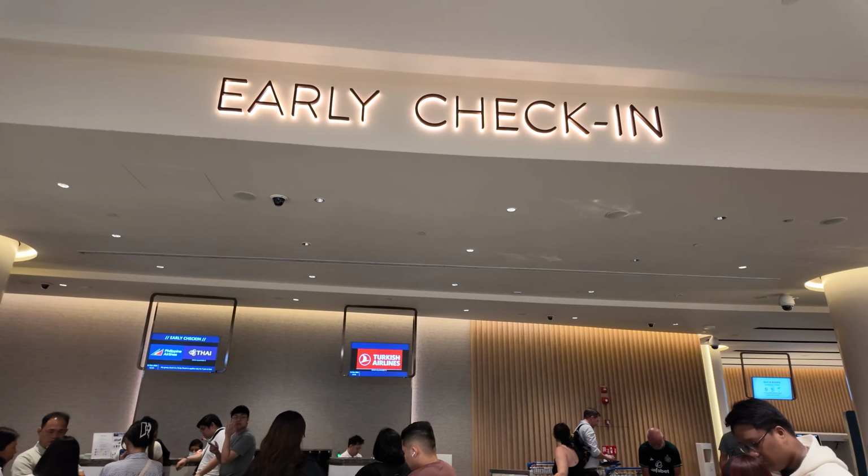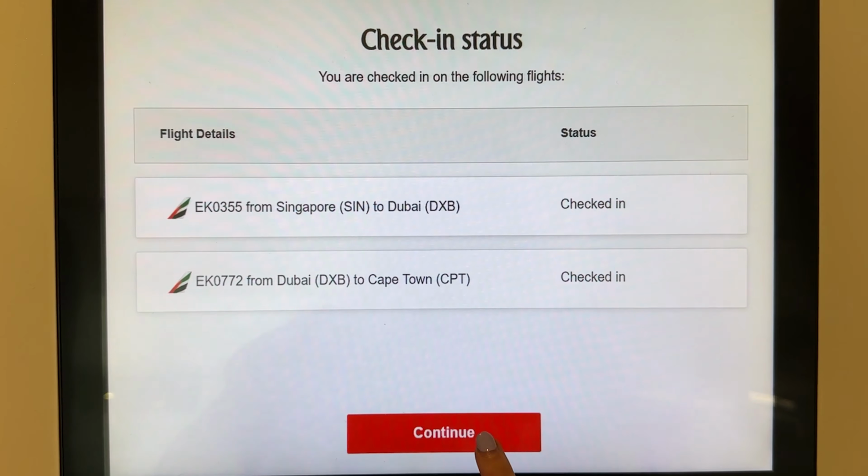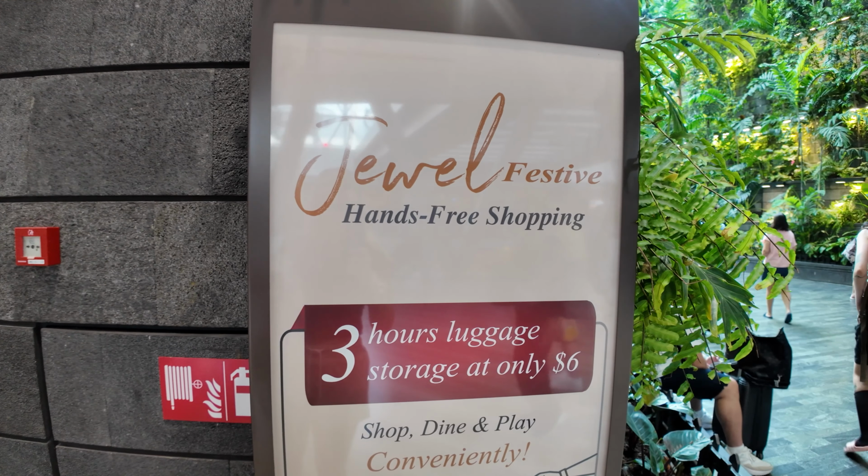We are here at early check-in, and then you can do self-check-in, and then you can do your own bag drops. You don't have to talk to anybody, but my self-check-in doesn't want to work. You can also use these facilities.